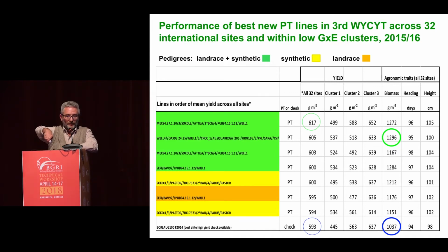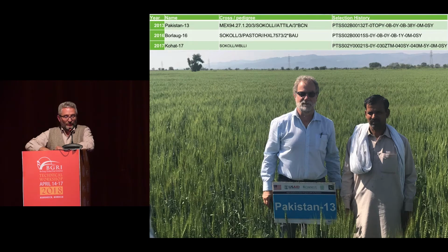So here's a field of wheat called Pakistan 13 in Pakistan. This is what can be achieved when breeders and physiologists work together. When the physiology is integrated with the breeding, these are all lines coming from exactly the same kind of approach. And they've all been released in Pakistan over recent years.